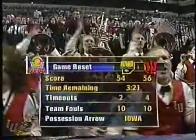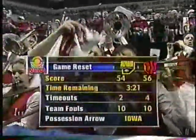Indiana with a stable of four timeouts. The arrow belongs to Iowa. Hawkins.